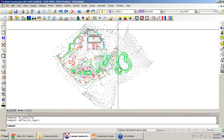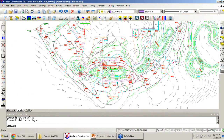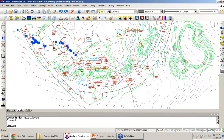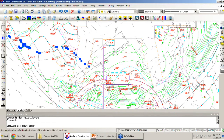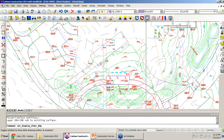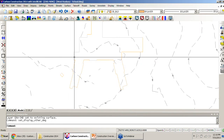And to do that, I'm just going to come up here and zoom into my drawing. I can see that there are some existing contours coming through the site here. So I'm just going to pick the set layer for existing and move those to the existing target. Okay, now I can turn off all the other layers. I'm viewing those layers that are on existing.